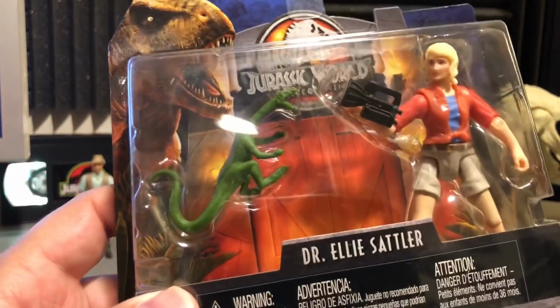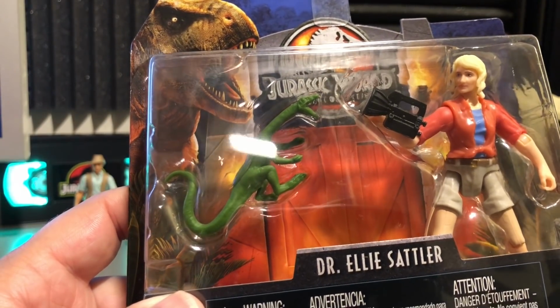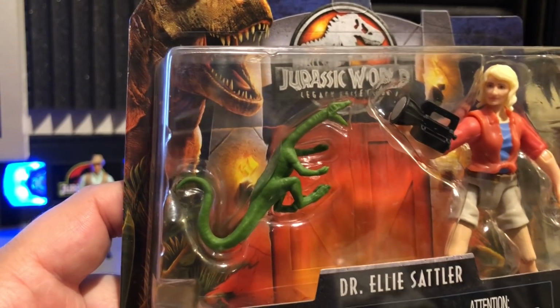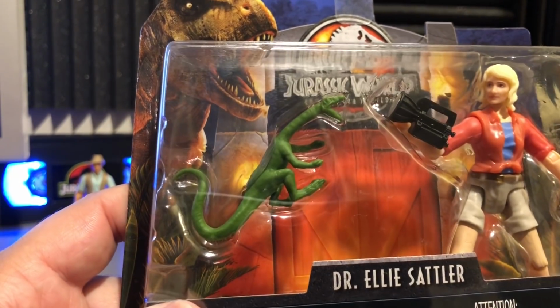But at least inside the packaging, the packaging aside, I guess, we have another Compy here. Very, very long neck on this thing. It's quite comically long. That's ridiculous.